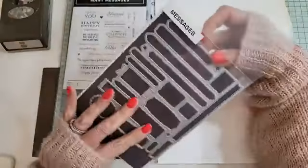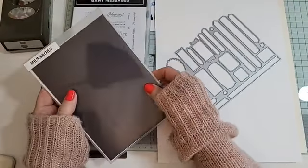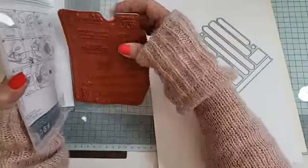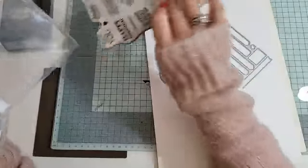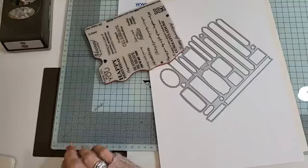And we have our bundle here, which is the Messages dies. It's about organising, Ginny. Yes, we're doing a video about organising, which I hear that you are doing. Yes, I have sentiments stored in little boxes. Well, you can get the little compartment boxes, but I do find the big compartment boxes the best. Right, let me find my big block.